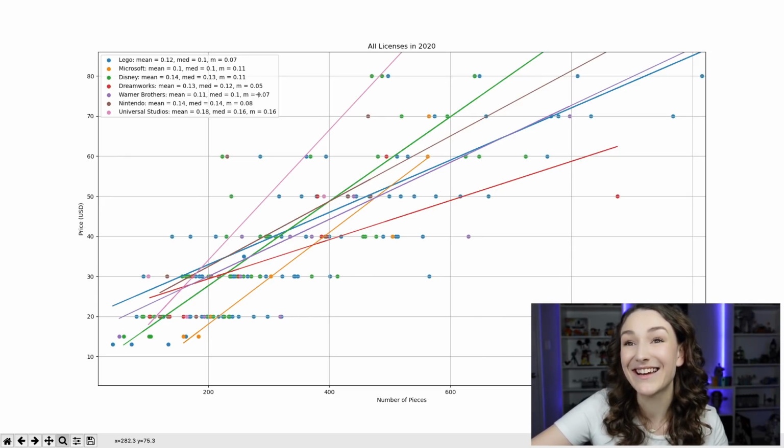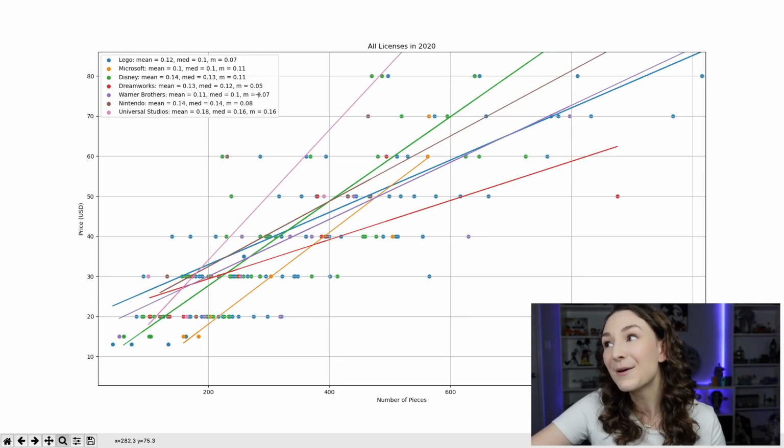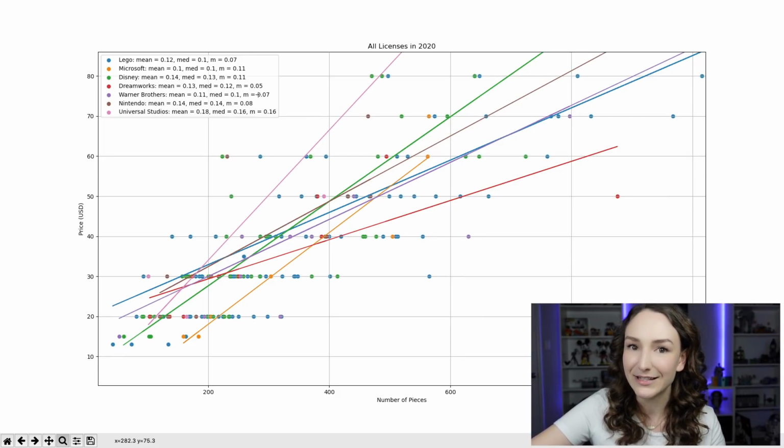That is telling me right there that Warner Bros licensing is cheaper than Lego's own licensing, which means that their licensing costs are basically nothing, which means that Harry Potter sets are indeed a better value than Disney sets, which breaks my heart. But we're looking at the numbers together. We can see that that's a fact. Wow, that's crazy, right? That's so insane. Okay, so yeah, Warner Bros licensing is basically nothing. There's basically no cost to their licensing.